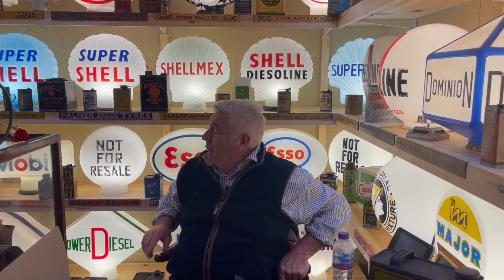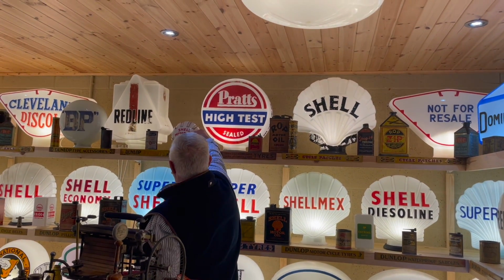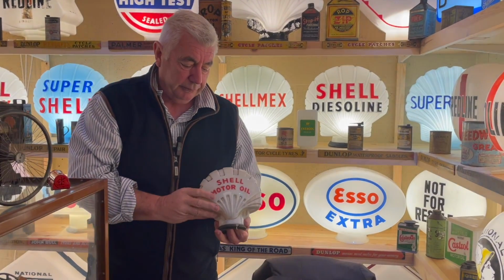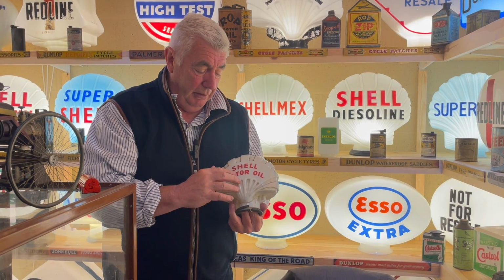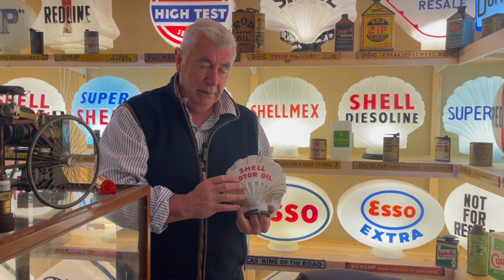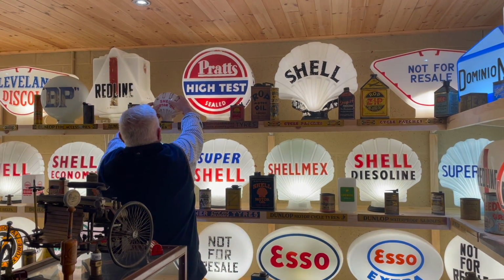Let's have a look. First thing I bought was at the last Edmonds sale. I'll just get it down. Was this beautiful? Still got the tag on it. This beautiful little Shell Clam oil cabinet globe. This would have been in an oil cabinet. Now I didn't know there were others. I knew they made others, but I didn't know there was other lettering on them. Some say Shell, some say motor oil. This says Shell motor oil. Really, really rare thing. Don't really want to talk about prices on here, but there you go.